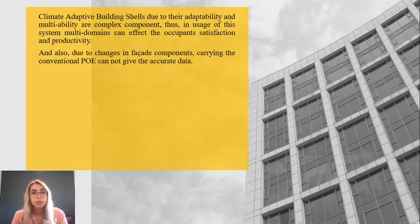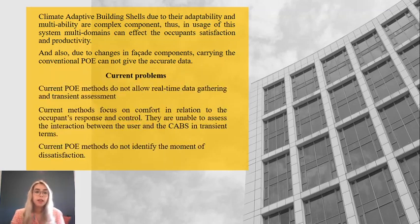CABSs, because of their adaptability and multi-ability, are complex components. So, in the usage of this system, multiple domains can affect occupant satisfaction and productivity. On the other hand, because of the changes that we can see in the facade component, carrying out a conventional and static POE cannot give us accurate data. So here we have the current problems. We have solid problems now, in that the current POE methods do not allow real-time data gathering and transient assessment.